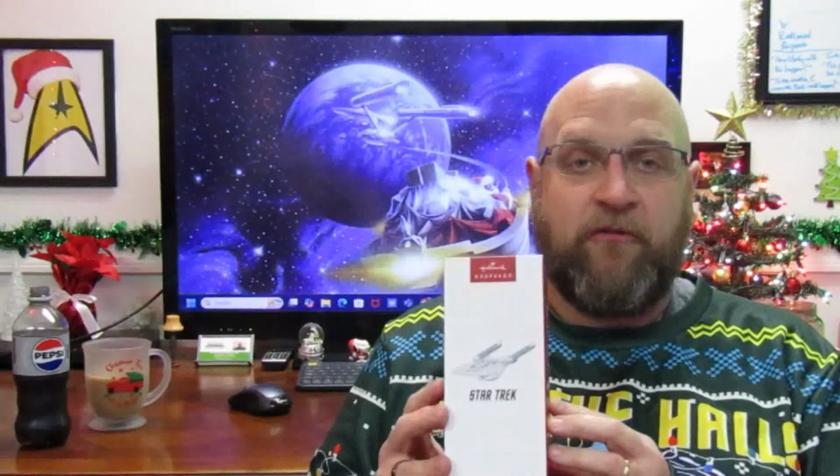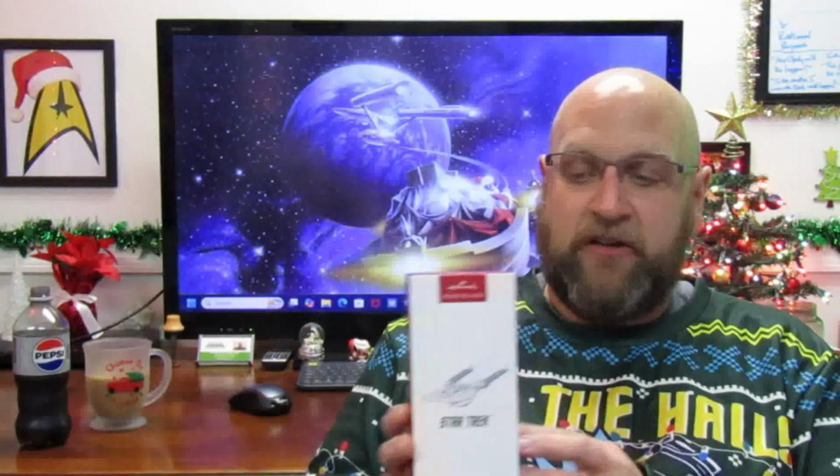So what I wanted to do with this episode was do a little bit of Christmas, and go over this year's Star Trek ornament, the main ornament from Hallmark, which is the 2024 Enterprise B from Star Trek Generations. This is the one ornament that us fans have been waiting for years to complete our Enterprise collection. But now, of course, they have to add the F and the G as well, so hopefully those will start coming in the next couple of years.